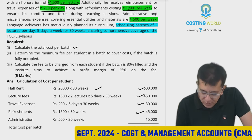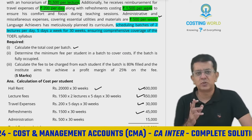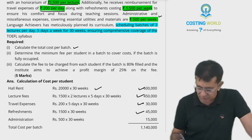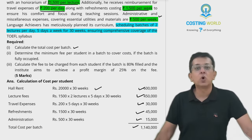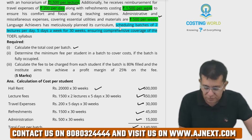The last one is admin cost. That is 500 per week, into 30 weeks, so that will be 15,000. You add it up. Total cost per batch should be 11,40,000. That should be your answer. Okay, that is your first part.